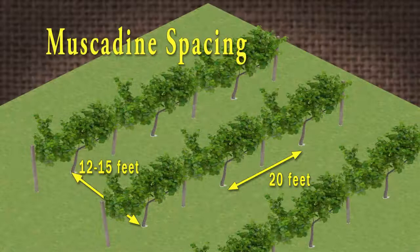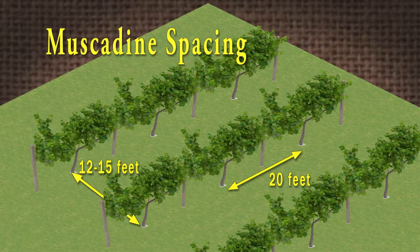That is something that's important to consider, because if you grow muscadines, it's recommended that you plant them 20 feet apart. Wow. Yeah, they take a lot of space, because they'll have a 10-foot runner, and you'll have to prune it to 10 feet, because it's going to want to go 20 feet. So within the row, 20 feet apart on muscadines, and then you want your rows 12 to 15 feet apart. So it takes a lot of space if you're growing muscadines.